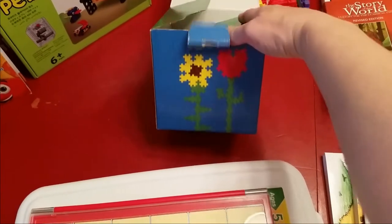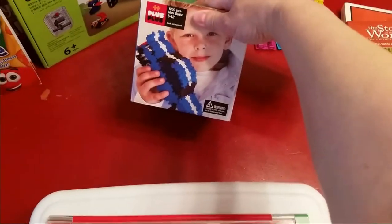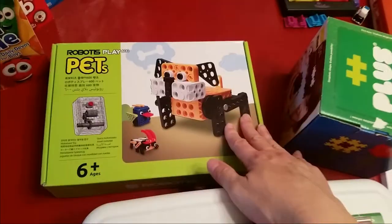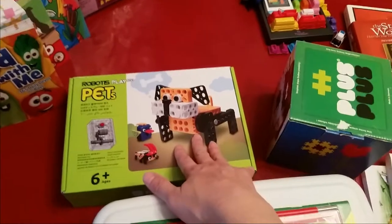You can do two-dimensional objects. These are the flowers. He's still working on two-dimensional. He hasn't quite done three-dimensional projects yet. And there's a car. So these are fantastic. And he'll make little things and play with them for hours. He just loves them. This is another STEM kit that comes with this. It is fantastic. This and this are both in the next year's kit.